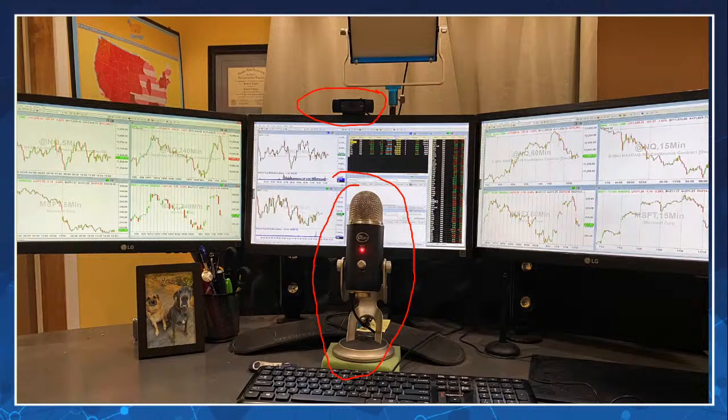With TradeStation, each one of these screens is just a separate desktop. So you just open a desktop, move it to here, and then save that. This is desktop one, this is desktop two, and this would be desktop three. So I can add any workspace. You have a desktop and then you have a workspace. A desktop is the whole screen layout, and a workspace is just a tab down here at the bottom, and you could have five or six different workspaces in a desktop.